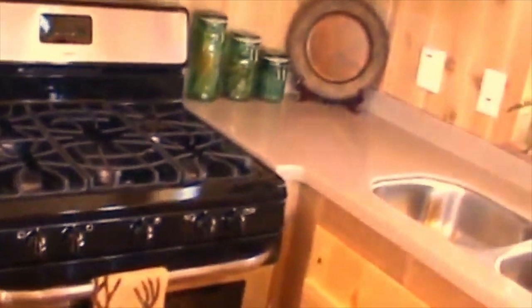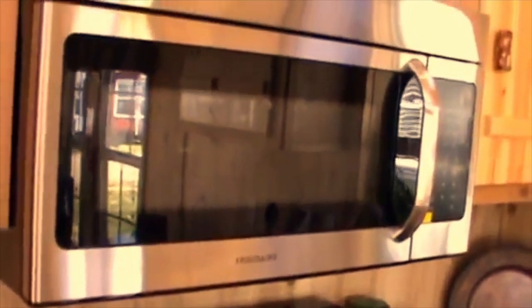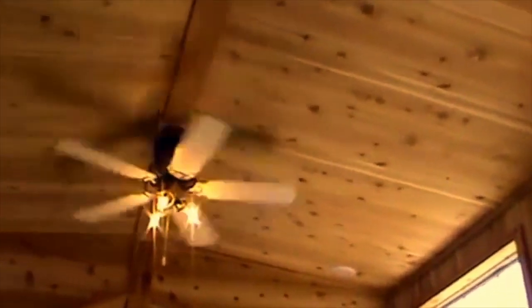You've got a 30-inch, 5-burner Frigidaire range, a Frigidaire convection microwave, and a stainless Frigidaire refrigerator. You also have a Frigidaire dishwasher. How about that? A dishwasher in your new park model. Look how beautiful the cedar is. It's 100% cedar all around in the interior.